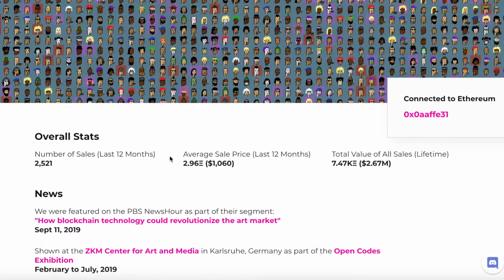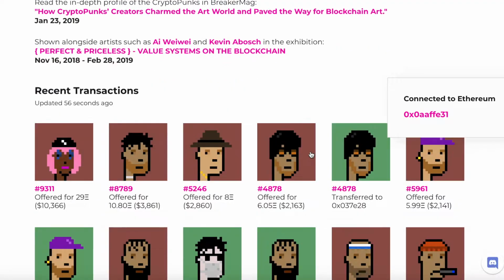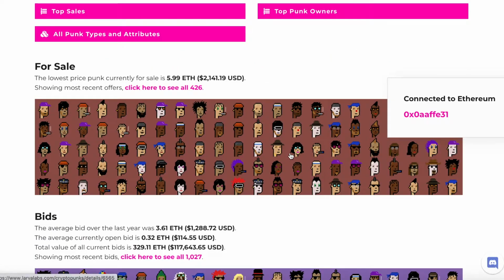I had mentioned to ignore the average price as it's pulling in a lot of data from 2017 when there were $1 sales. So they updated a lot of the average numbers to only include the last 12 months. Overall, we see on the Larva Labs marketplace 21 sales, average price just under 3 Ethereum, with a total value of 2.67 million or about 7.5 thousand Ethereum. Crazy.